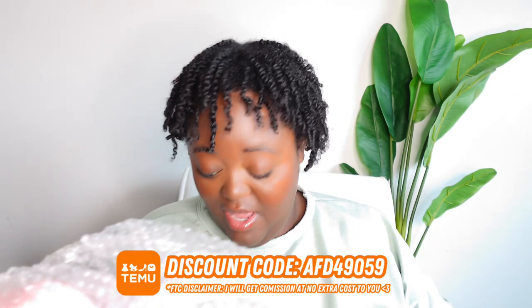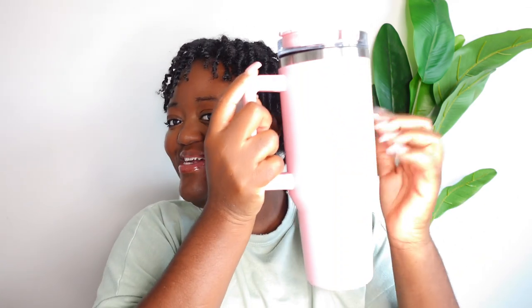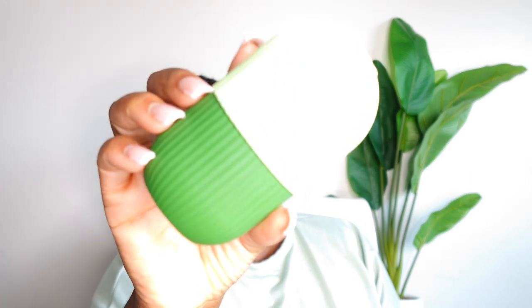Oh, this is my Stanley dupe. Yeah, I can see the pink. I love this. I'm not gonna lie. Gonna have to wash it. Smells very plasticky, but for a dupe, come on now. Stanley, I think this is the ice roller. You fill it up with water and then it'll do the thing. But yeah, it's just the mold. Hold on. This is the mold for an ice roller.